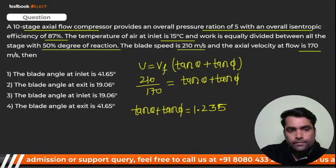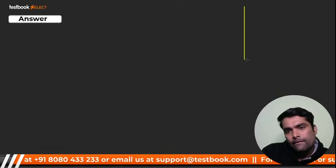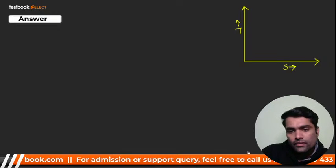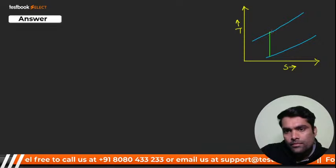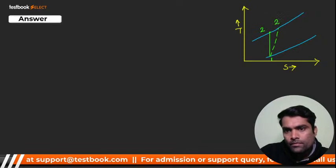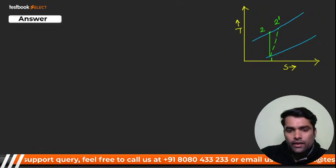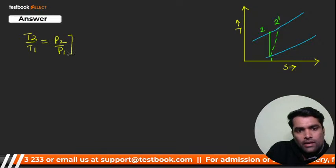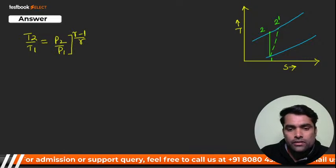So now, my dear, I'll get T2 by T1, and let me draw the velocity diagram, so that you have a better idea of isentropic efficiency that I already explained you while teaching, that is T and S. Right, in this way you can draw it, right, my dear? Now I can write easily, T2 by T1 is going to be P2 by P1 raised to power gamma minus 1 upon gamma. That is reversible adiabatic process, so easily I can write, right? Yeah, बिल्कुल लिख सकता हूँ. There is no issue on this, and I think we have solved this numerical, right?